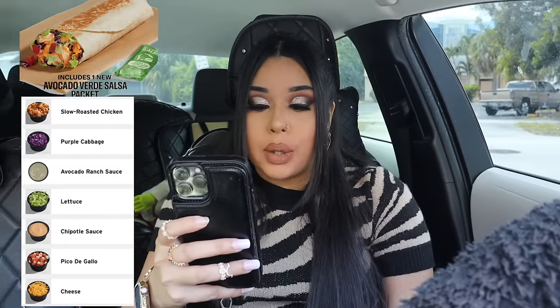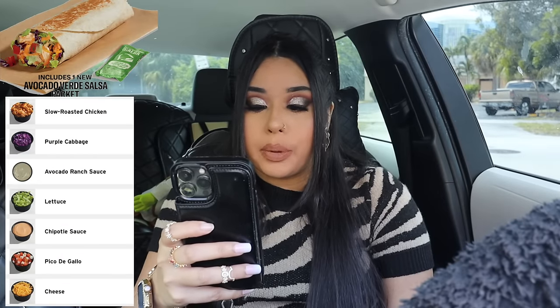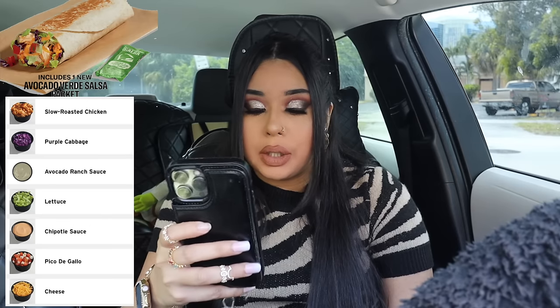Then we have the Cantina chicken burrito. This one has slow roasted chicken, avocado ranch sauce, creamy chipotle sauce, lettuce, shredded purple cabbage, freshly prepared pico de gallo, and cheddar sauce. And this one actually costs $5.59. Then we have the Cantina chicken quesadilla. This one has creamy chipotle sauce, three cheese blend grilled inside and outside, served with a side of guac and sour cream. And this one costs $6.49. So today we're just gonna get a Cantina meal, and I'm gonna be trying the burrito and also the quesadilla. So I'm not gonna be trying the soft taco and the chicken bowl today.